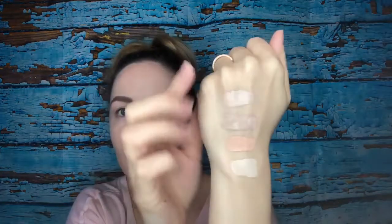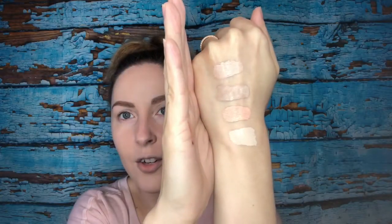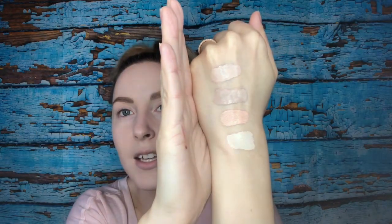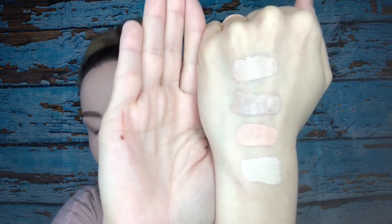So this is the NARS Radiant Creamy Concealer in the shade Vanilla. The next one down here is the Tarte Shape Tape in the shade Light. This one here, if you saw my video reviewing the new Cover FX foundation, the third one down is the Laura Mercier concealer in the shade C1, so you can see it's very peachy. If you saw that video, you saw I didn't like the color, very peachy. And then this is the KKW Beauty concealer in the shade 1, so you can see it's much lighter and brighter than the other ones. Those are the shade comparisons for you.